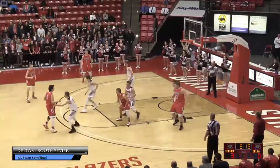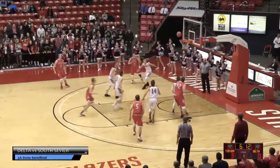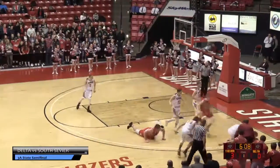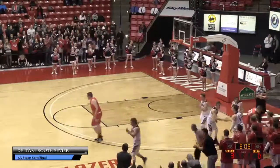Crossover dribble, looks to drive in the lane, cut off by Barton. Looking back door to Smith, not there. Up top to Springer, NBA range three. Short off the rim, high bounce. Roundy has the rebound. Ooh. Ball gets knocked loose, it's on the floor. Both teams diving for it, out of bounds it goes. And they're going to say last touch by Delta, South Sevier basketball.